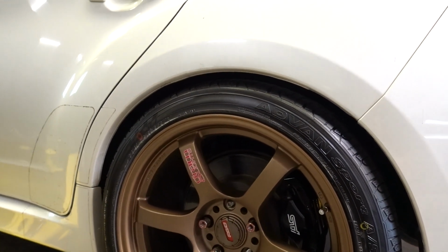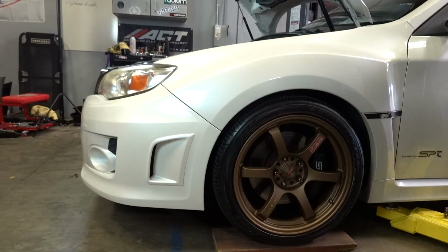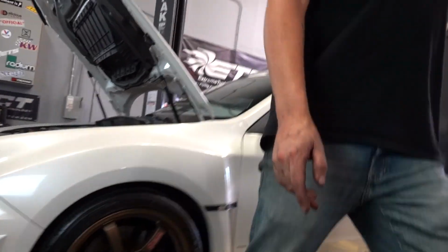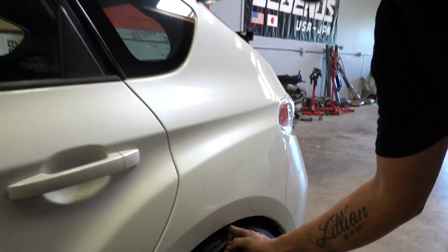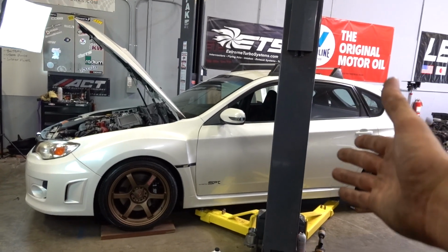The rear's actually kind of perfect, actually. The front, I think, could go down a little bit. It looks freaking sick, dude. You got 2 fingers in there. You can do 1.5 to 1 fingers. See, like, that's close. Man, look at this, dude.